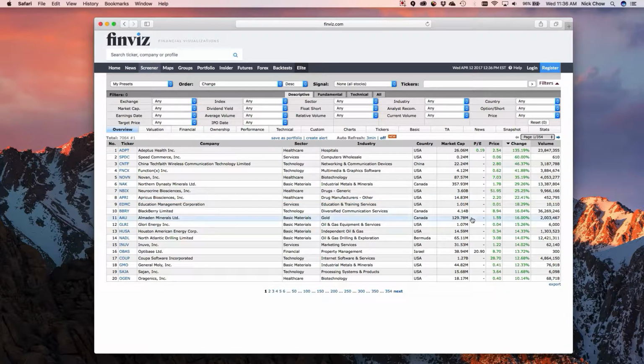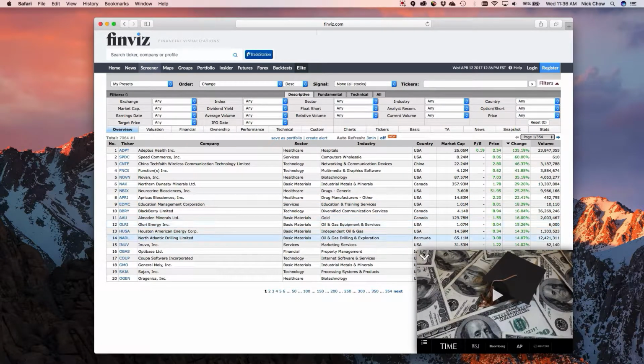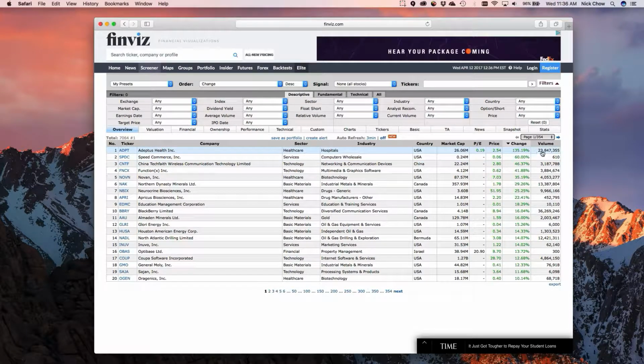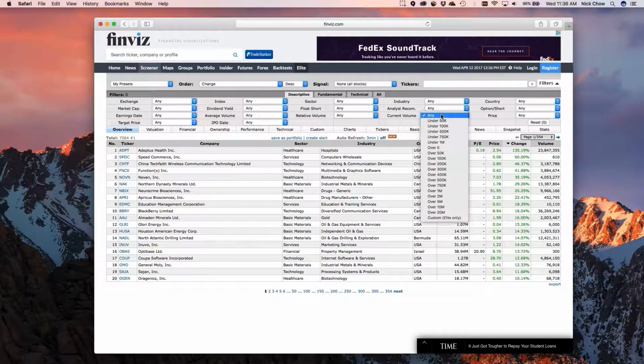But obviously this list isn't very good, because as you can see here, you have this stock that made 135% today with 23 million volume, and the one below it made 60%, but it's only had 610 shares traded today. So this is not a very good list, and you're not going to sift through 354 pages of stocks that you're not really interested in. So what I usually do is I go under current volume.